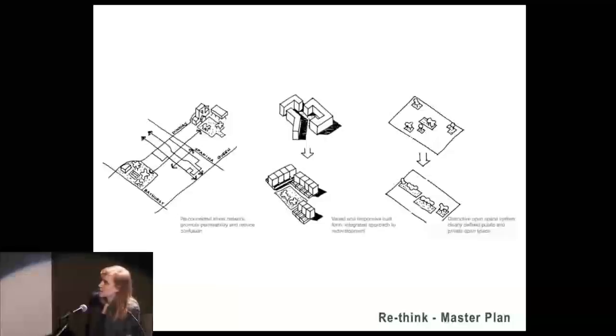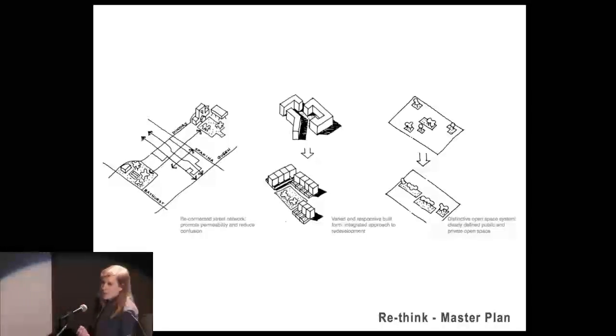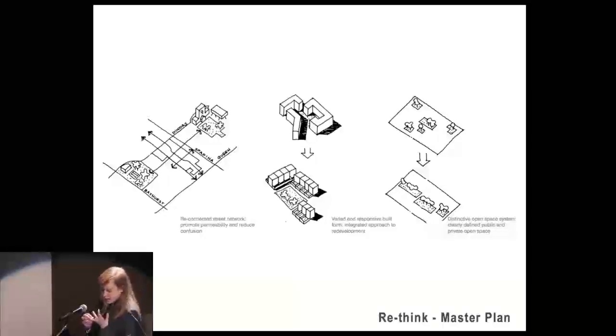So there's three major moves. You can thank urban strategies for a lot of these diagrams too. The first was to reconnect the streets back to the urban grid. Very simple idea. Jane Jacobs approved. Also a way of rationalizing access, not only for the residents, but also for the public, get people onto the streets, and a way to encourage wayfinding, making people's units easily identifiable, but also making this neighborhood easily identifiable.